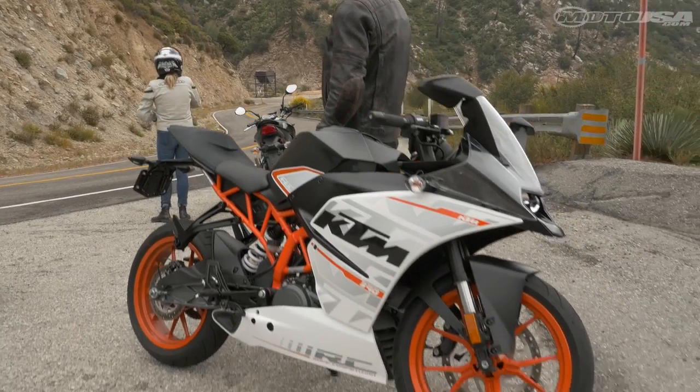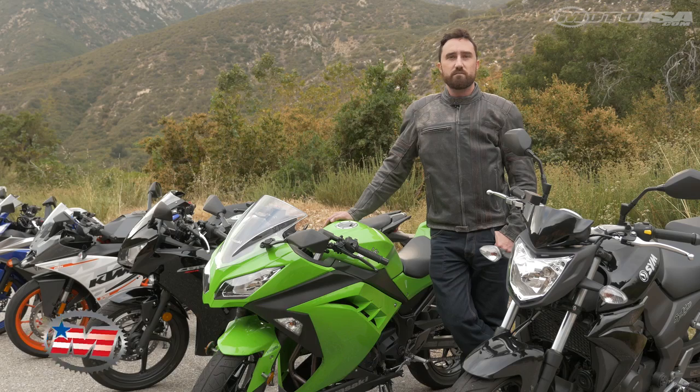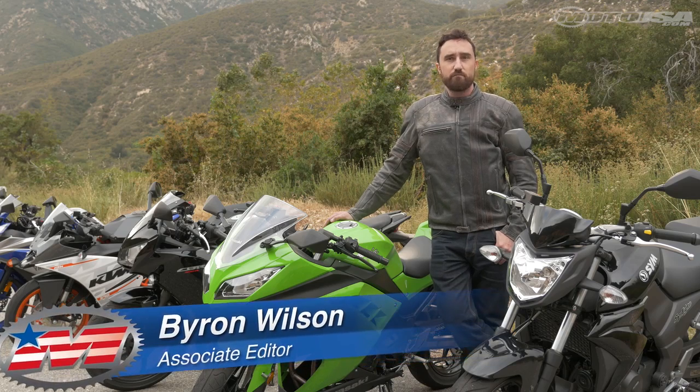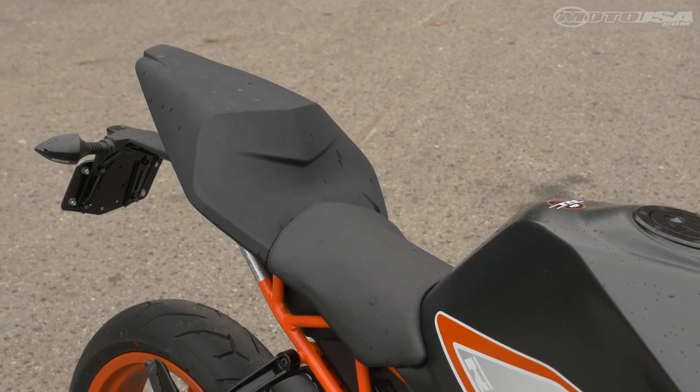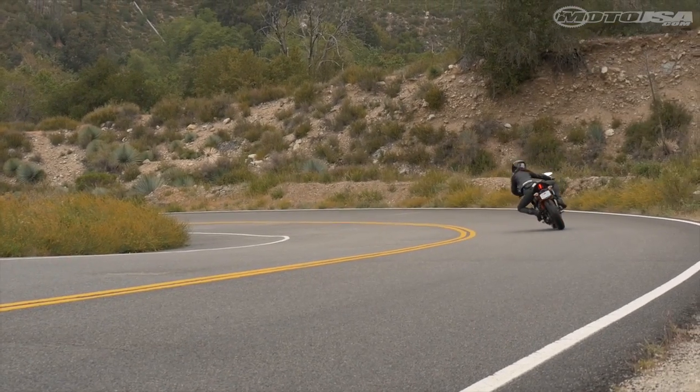The first thing I noticed was the ergos. You sit up really high. It was sort of uncomfortable for me at first. The seat's real hard, so if you're doing a lot of freeway street riding, you might find a little discomfort there.